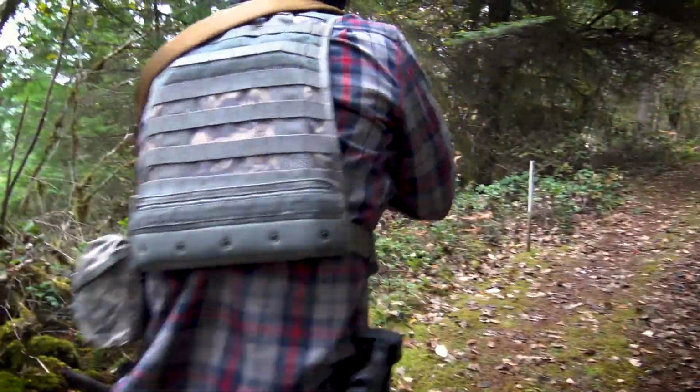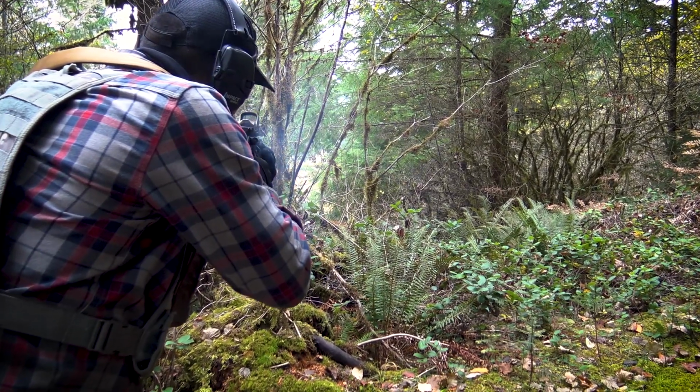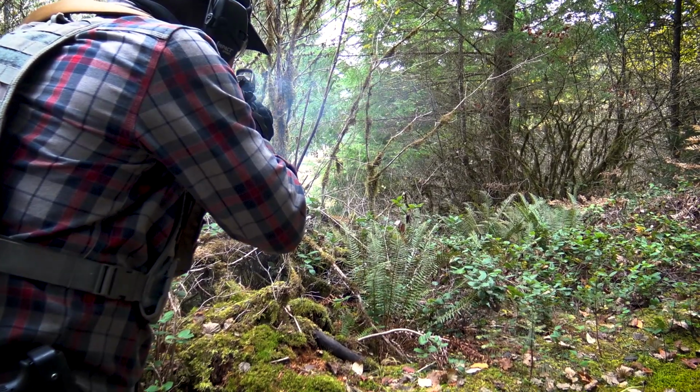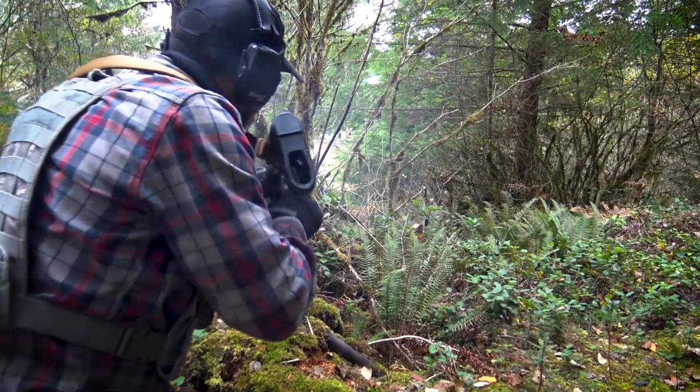So what we try to do is get out of that flat range mindset, get people in a different environment where they have different angles and different distances, unknown distances, and understanding their trajectory at distances and different angles is our main focus.